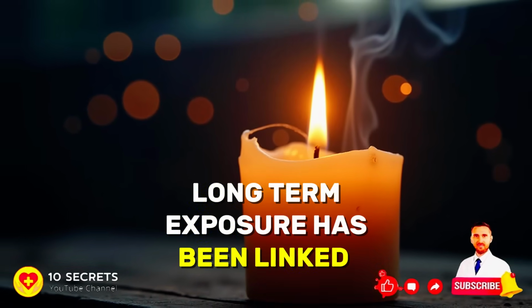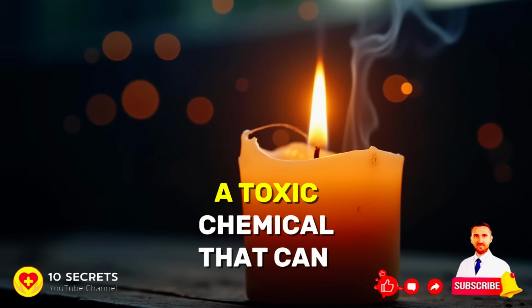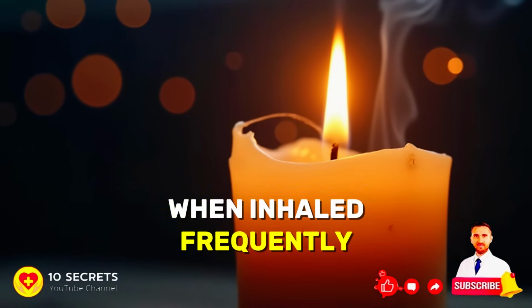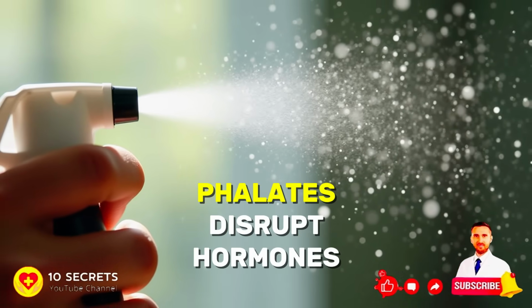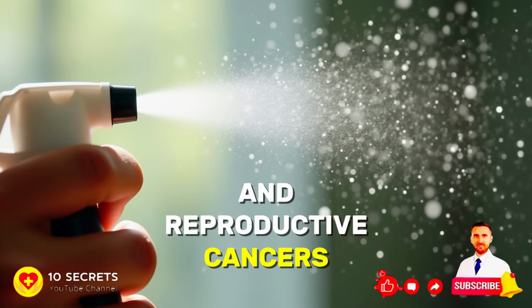Long-term exposure has been linked to leukemia and blood cancers. Formaldehyde, a toxic chemical that can cause nasal and throat cancer when inhaled frequently. Phthalates. Used in synthetic fragrances, phthalates disrupt hormones and have been linked to breast and reproductive cancers.